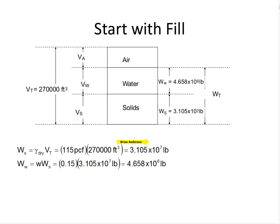It's a lot. It's a big embankment, so we're in scientific notation. The weight of the water then, well, I had a 15% specification on the water content, so 15% of that solids is 4.658 times 10 to the 6th pounds of water. And I'm calculating it now because we're going to need it when we calculate the amount of water we need to add. So what I need to do is remember this 3.105 times 10 to the 7th.